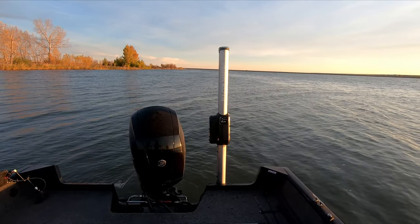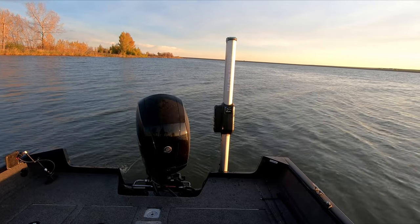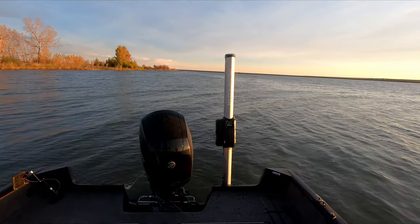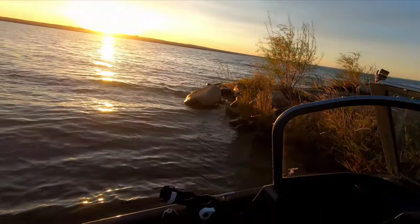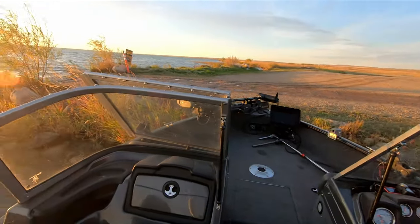Basically for anchoring the boat so that James can get out here and go park his truck by himself when he's fishing solo. That's pretty impressive. Works really good. He uses it when he leaves his kids on the boat too, which is pretty cool. So yeah, looking forward to getting in this thing and trying it out.